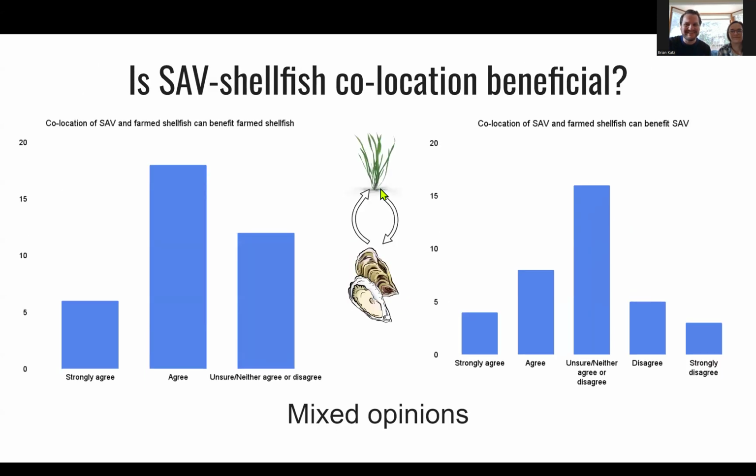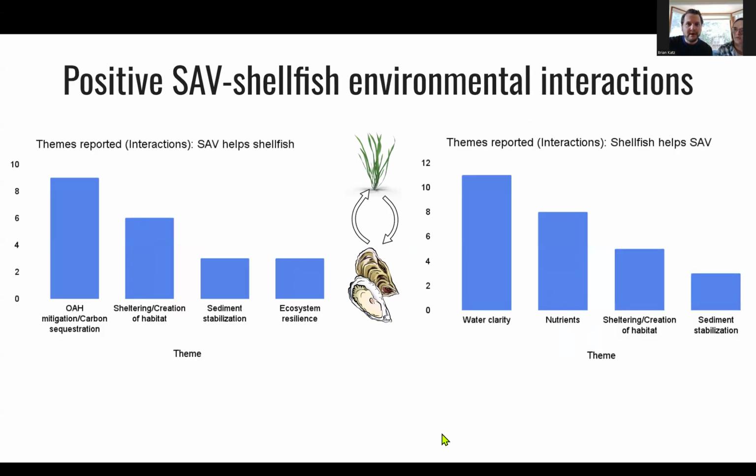Well, problem is that co-location benefits are perceived more towards SAV helping shellfish than shellfish helping SAV. And it appears there's greater social division on the potential for shellfish to benefit SAV, as you can see with the mixed opinions on the graph on the right here. But regardless of any differences in perceptions, there are perceived mutualistic benefits to co-location for both shellfish and SAV.